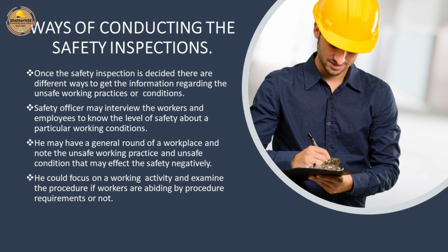Once the safety inspection is decided, there are different ways to get the information regarding the unsafe working practices or conditions. The safety officer may interview the workers and employees to know the level of safety about particular working conditions. He may have a general round of a workplace and note the unsafe working practice and unsafe condition that may affect the safety negatively.